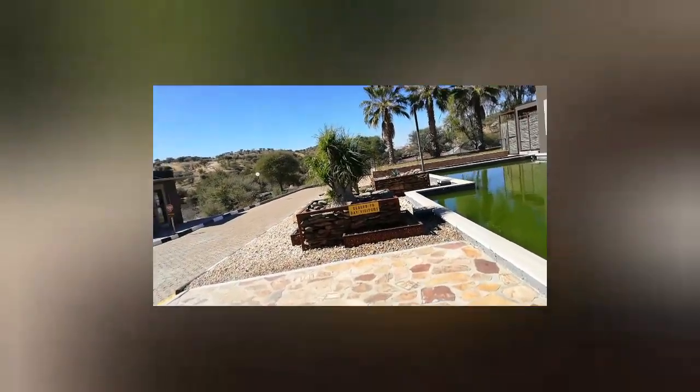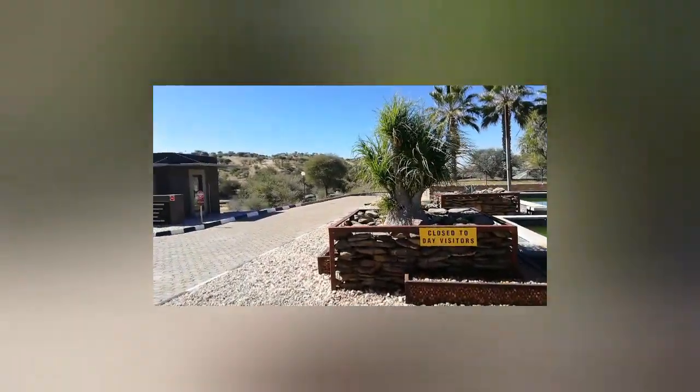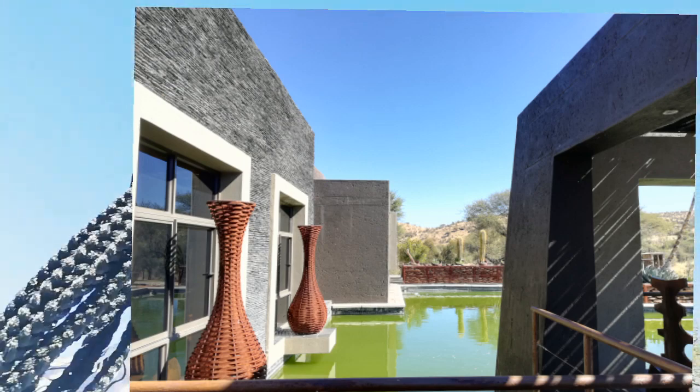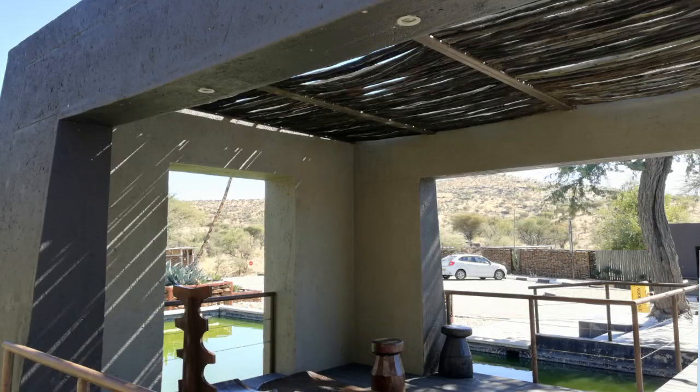Then we have to look at this map. After you settle your bills at the reception, they will give you a map which you will be using to navigate through the place. So we were given a map. So this is us walking to the first dam, which is 3 kilometers from the reception. It's not really far. They have 2 dams, but the nearest is 3 kilometers. So let's go.